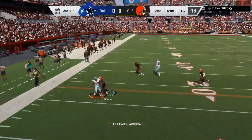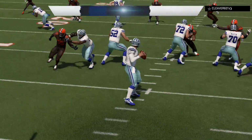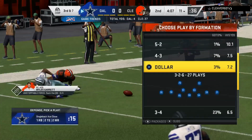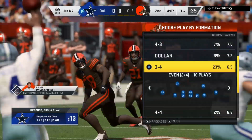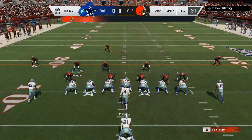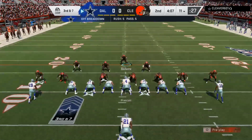Prescott. And that'll be incomplete. Took a pretty good shot as he tried to pull that one in. Couldn't hang on third down. That's very well timed there defensively because it's not a bad throw, but the collision came at the exact time he was reaching to bring in the football. Really, really well done. Decent offense, just better defense.